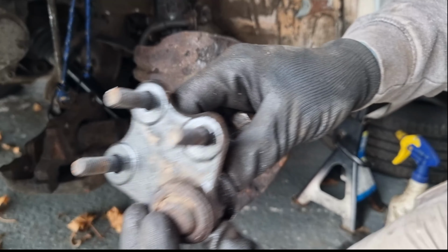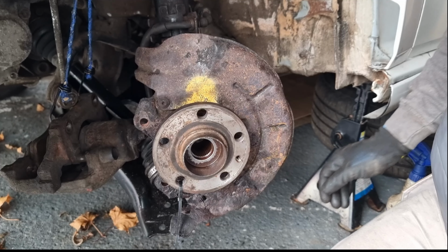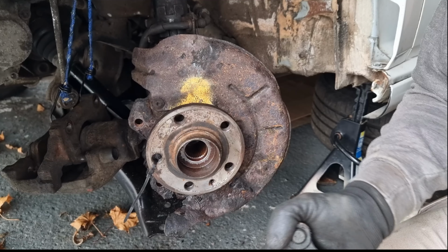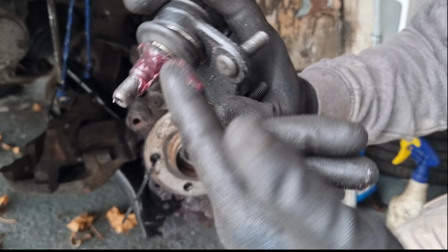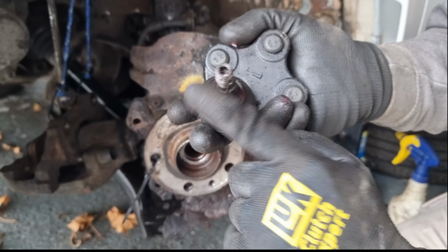It's not in bad condition, but I'd rather put a complete new side on so you know it's all okay. That's all that is, a little bit of rubber grease, and it will dissolve, but I just want to make sure it goes in nice.